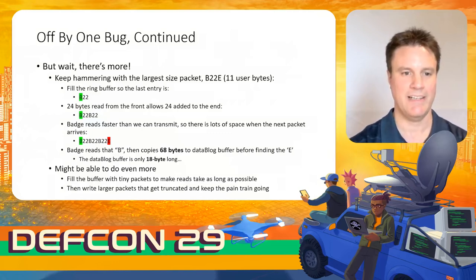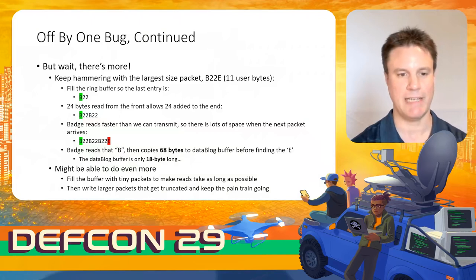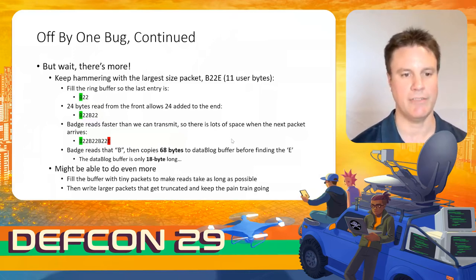And then since the badge is reading faster than I can actually transmit, by the time I send a third one, there'll be more than enough space for that E to fit in there too. But basically I've now made a 68-byte packet. I haven't actually played with this, but I could probably even fill the buffer first with super tiny packets, like 2-byte packets, to make reading take much longer, and maybe you can stack even more than 3 of these B22s in a row, B22Es.